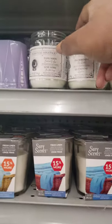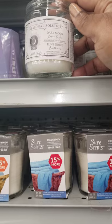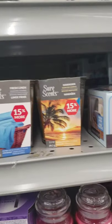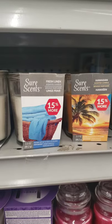What is this? It says dark moon. Soy blend scented candle. Y'all, that one is busting. Getting that one. Okay, these smell really good.